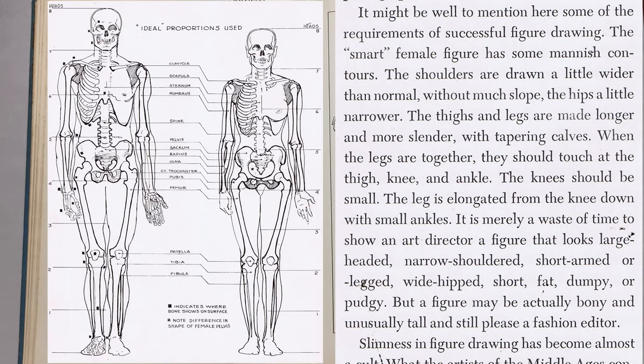So here he goes on. It might be well to mention here some of the requirements of successful figure drawing. The smart female figure has some mannish contours. The shoulders are drawn a little wider than normal, with much slope. The hips are a little narrower. The thighs and legs are made longer and more slender, with tapering calves.